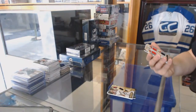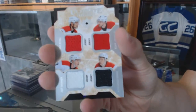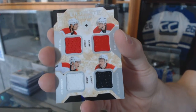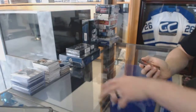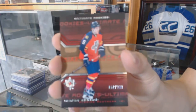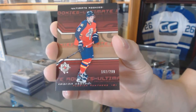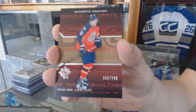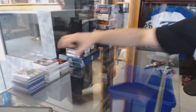We've got an Ultimate Foursomes quad jersey for the Carolina Hurricanes, Eric Staal, Elias Lindholm, Alex Semin, and Jeff Skinner. And a rookie numbered to $2.99 for the Florida Panthers, a retro rookie for the Florida Panthers, Aaron Ekblad. All right, coming up next, Black and the Cup.